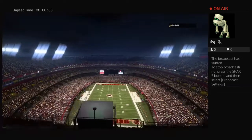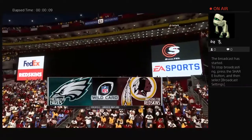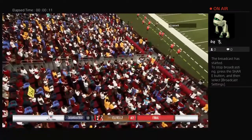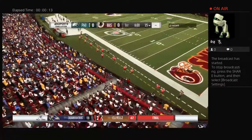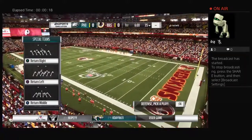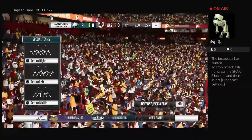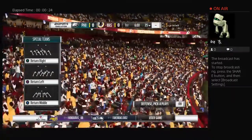We are just inside the Beltway, about 10 miles east of the Capitol Dome as we come to you from FedEx Field here in Landover. Tonight, it's the NFC's turn to take center stage as we've got a wild card matchup on tap between the Philadelphia Eagles and the Washington Redskins.